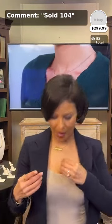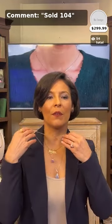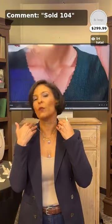I held it up to the neckline. I know that some of you are saying, yes, yes, yes, I love the size of that. I love the fact that we're talking pink sapphires. I would too. It is a beautiful piece done in 14K rose gold vermeil.